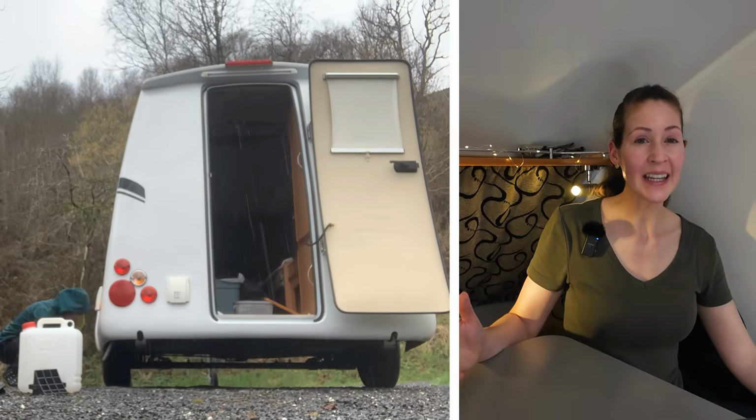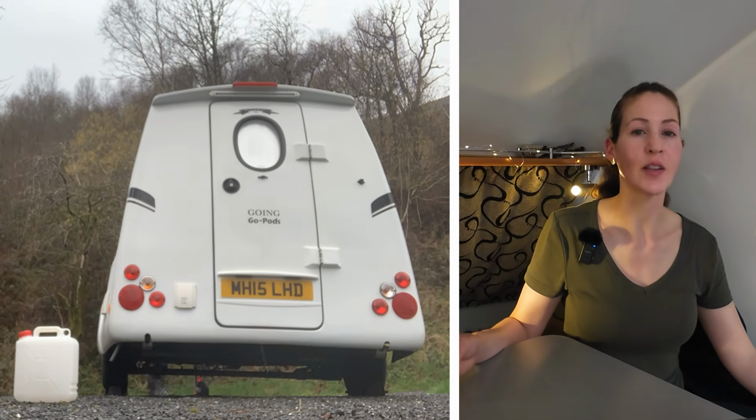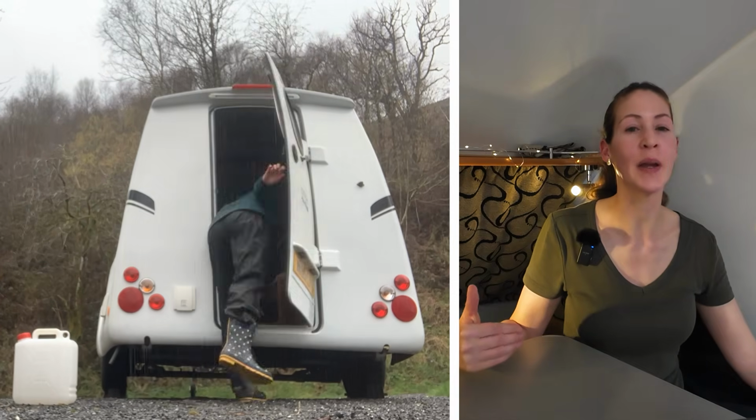So now let's move on to talk about wet weather. So in the rain. Now again, I've not had any problems with anything leaking or any water ingress or any rain getting inside of the GoPod. So that is a big plus.